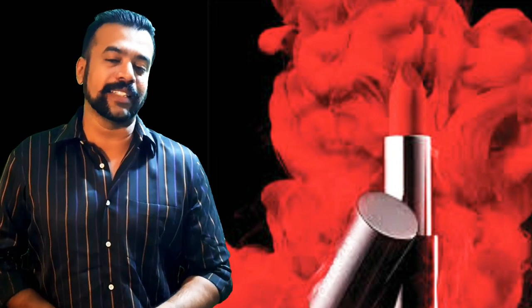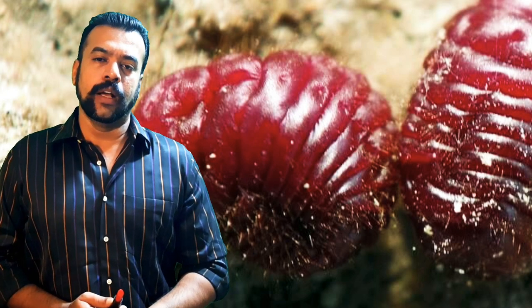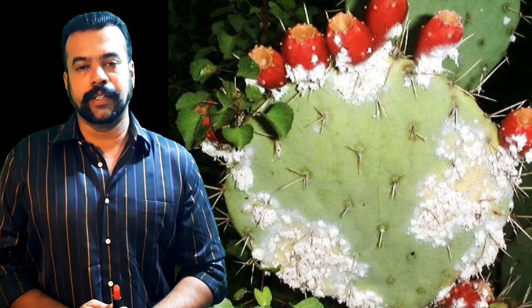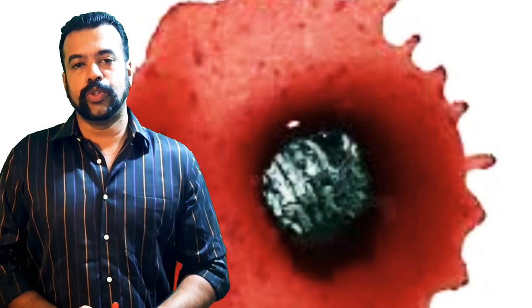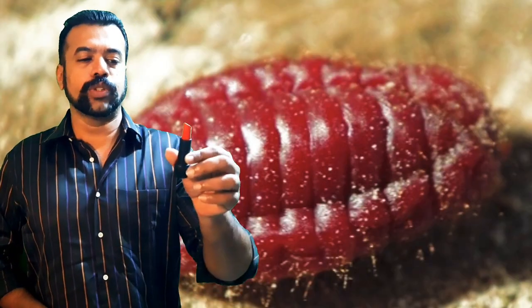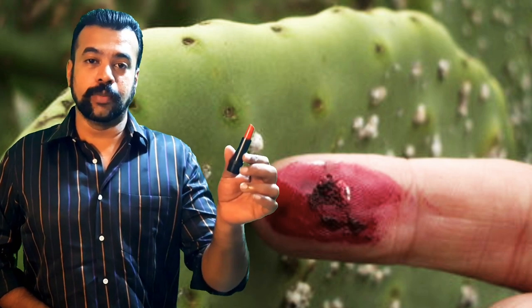What is responsible for the red color of lipstick is carminic acid. Once again, the red color of lipstick is because of carminic acid, which is also called red carmine. This red carmine is produced from cochineal bugs. These cochineal bugs live in cacti, a kind of dry plant. So a bug called the cochineal bug that lives in cacti is utilized to produce carminic acid, otherwise called red carmine, which is responsible for the red color of the lipstick. So this is made up of bugs.